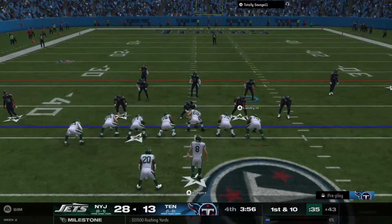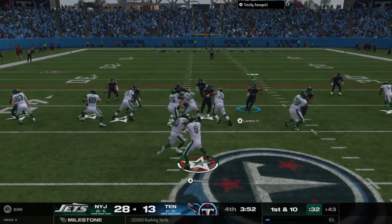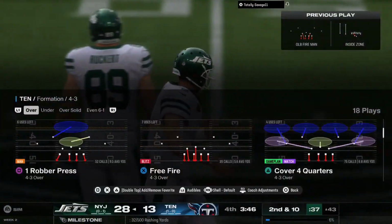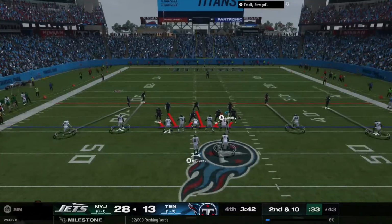And throughout this game, they've been satisfied with what he's given them. Whenever they've needed a big run, a 1st down, he's the guy they've turned to. And it doesn't matter what the defense thinks. They feel like they've got the confidence to keep handing it to him and keep picking up good yardage. Now a 2nd and 10.